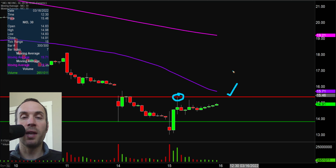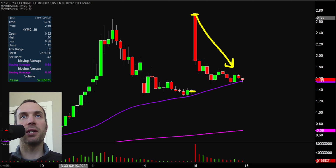Next one here, HYMC, absolutely monster move today, but essentially just a gap and trap where the price had closed down here on Monday, opened up there, hence the gap up, and then from there, just essentially straight down. But this is where things get interesting because, yeah, it was very ugly, especially if you're somebody that was buying up around there. But from the big picture point of view, notice right where the price has now started to kind of get choppy and go sideways.